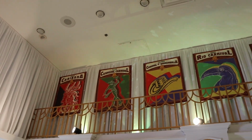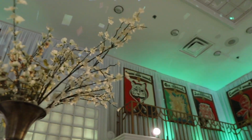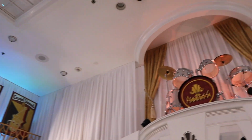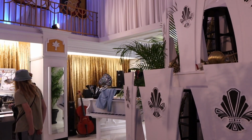Now, I'm not sure if I mentioned this last time I came in here, but all of the countries that are represented at Mardi Gras are also featured right here in the tribute store in that very first room, along with the brass band in the ambassador room. And now, don't get fooled. That piano does not work, but the one at the end does.